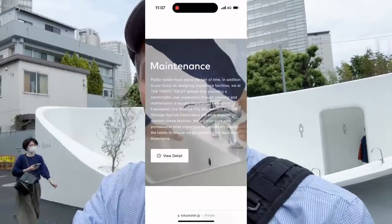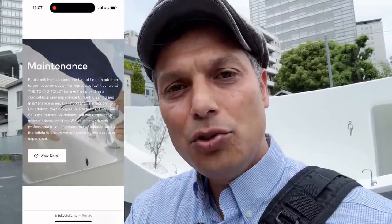Where did I see a couple of them? I think you just walk around Shibuya Ku, get lost, and you'll stumble onto two or three of them. But it's all listed on their website, which I actually have right here. I was wondering who cleans this, and they actually have a team of people who will do that.